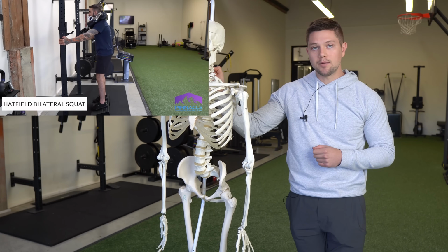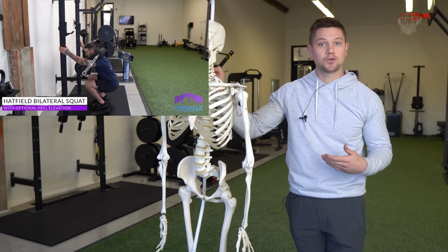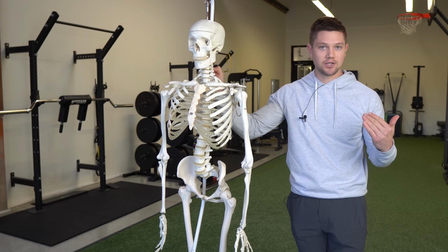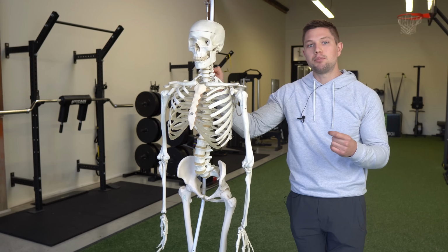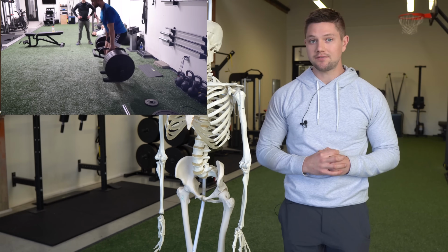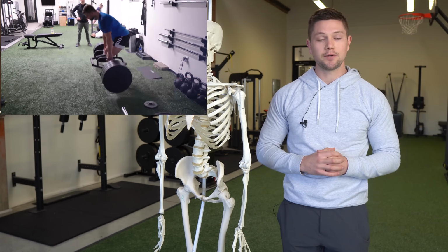We also had him move into a Hatfield squat rather than the Zercher squat, because we were progressing how much hip flexion he was going into. But at this point, we were ready for him to move into heavier loads. We also ramped up his deadlift intensity, having him lift heavier and heavier.